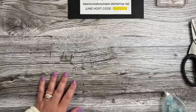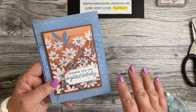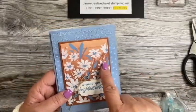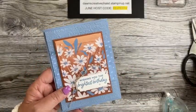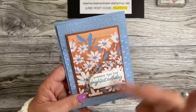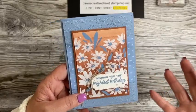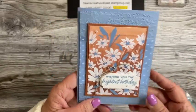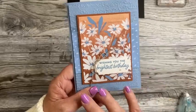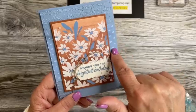Okay, next card. So actually, this one I'm going to show you, but I'm going to do something different with this because I accidentally had cut this one funny. Let's just put it that way. You like it? Awesome. I'm glad you like it. Thanks, Evelyn. Anyway, so I want to give you just another way that you could use this piece.